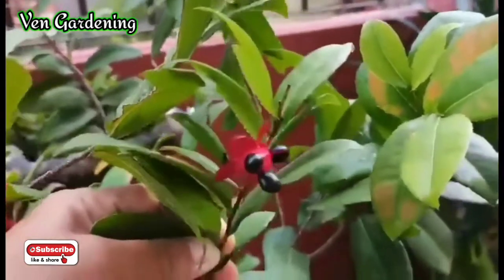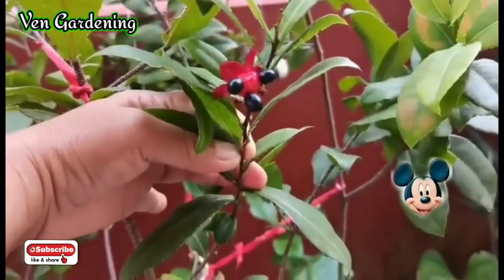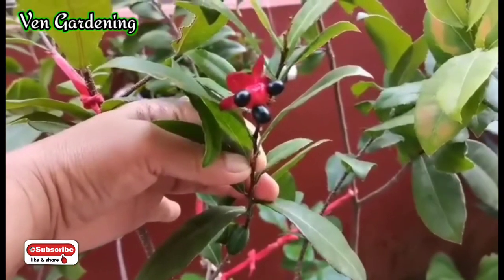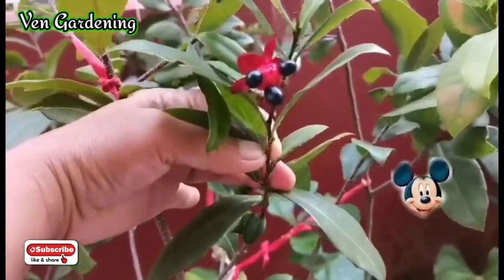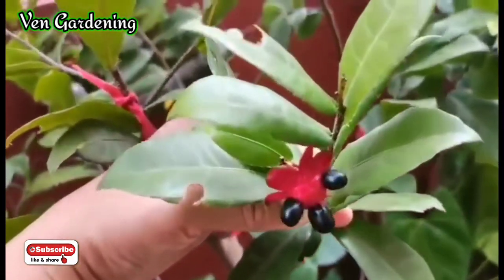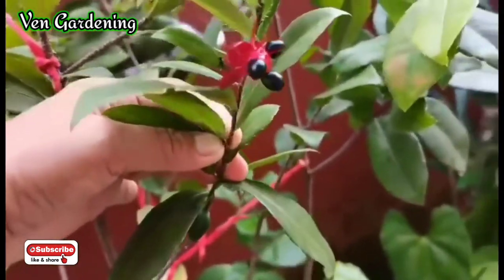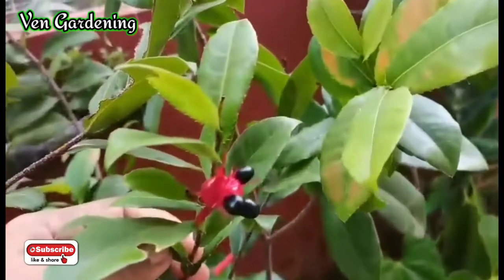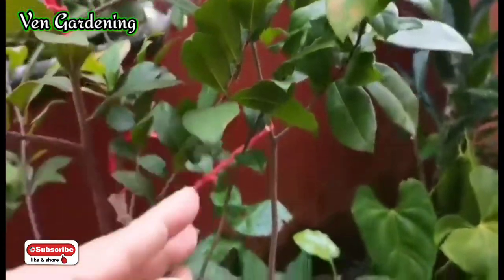Yung red flower niya, but it started from a yellow flower, then followed by a dark colored buttons or seeds. Yan po yung nagpo-fall sa ground and then will be a baby Mickey Mouse. Ganyan po siya, looks like a Mickey Mouse face.